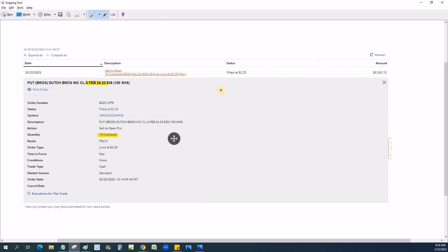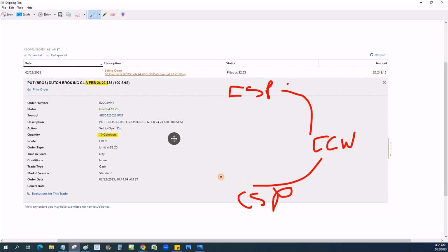If you know what a wheel trade is, you start with a cash secure put and you get paid, right? Then when you're assigned the shares, you then write a covered call, have your shares taken away, and then you do the cash secure put again. And then of course you're assigned the shares and you write a covered call. And when your shares are taken away and your money's replaced into your account, that is a successful wheel. So we have to start that wheel, and I'm going to pick Dutch Bros. I'm going to show you on the charts why we did this.